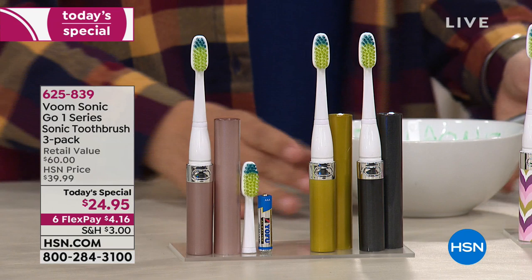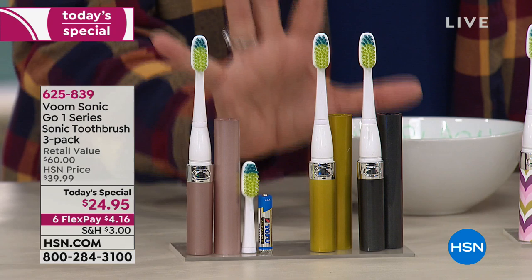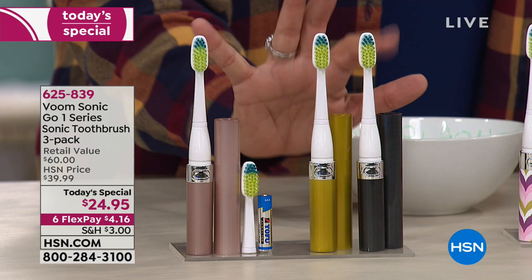When you order, you're going to get your choice of colors in a three-pack, and you also get backup brush heads to go with it. So the brush heads that you see, plus another three, and all the batteries are included. Let's start in front of you. If you want a solid pack, this is the one to get. This is the metallics: the rose gold, the gold, and the hematite.